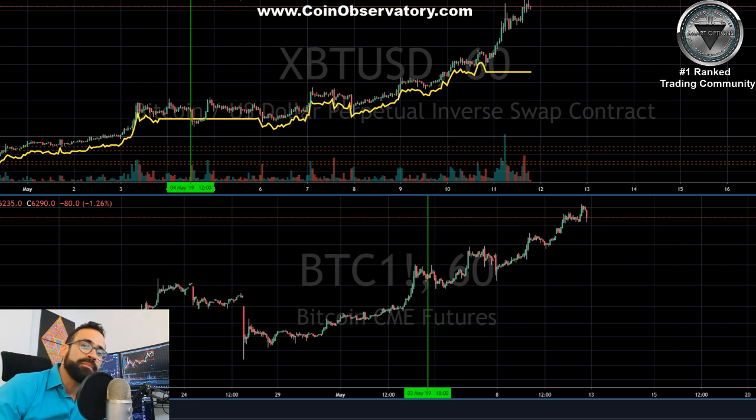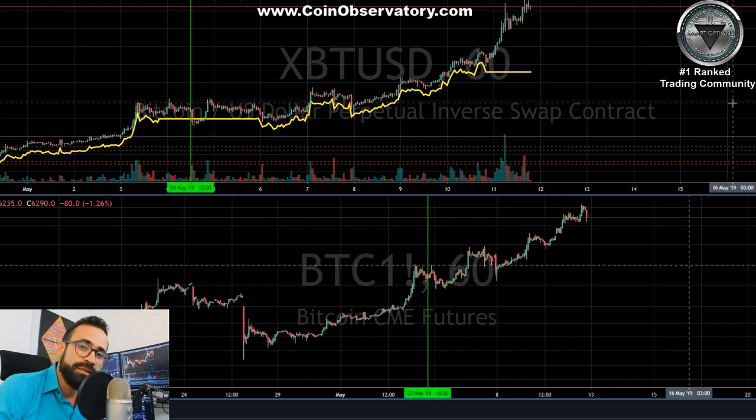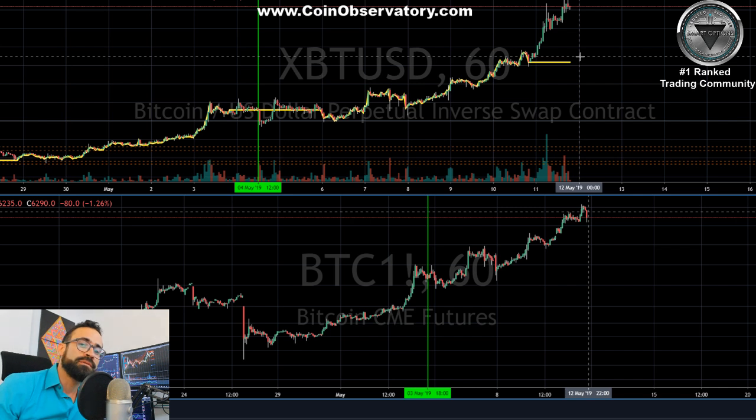If you're a regulated bank, if you're a regulated hedge fund, you can't trade Bitcoin futures on BitMEX. You can't trade Bitcoin derivatives on Deribit. You can't do any of that. You have to use CME. And what happens over the weekend is CME stops trading on Friday at 5 p.m. Central Standard, and they pick up trading again on Sunday at 6 p.m. Central Standard. And I've got a link to all this information in the video.